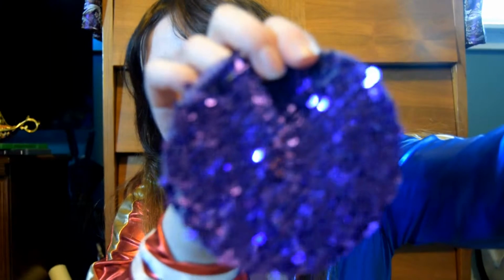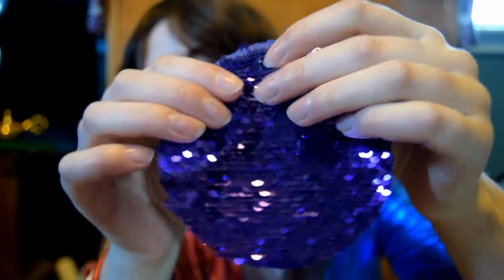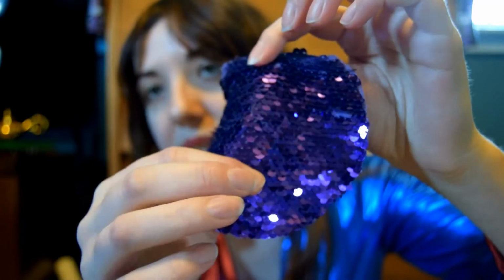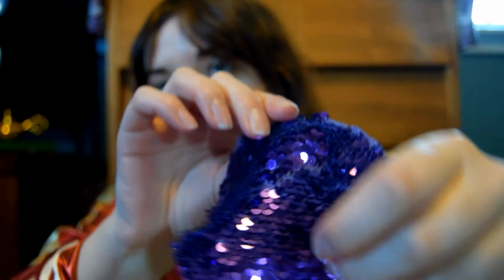Come on, focus. Oh, it just doesn't want to focus. There we go. Okay. So you can see what I'm talking about with the layers. And it doesn't look very pretty when you do it the other way. It doesn't look very pretty at all. So this one is nice and stretchy, actually, in this direction, in the way that the scales are going. Not so much the other way.